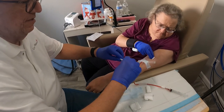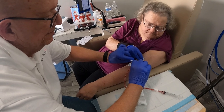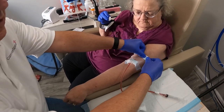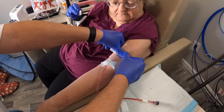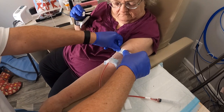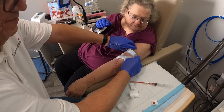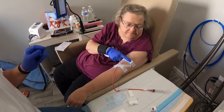Yeah. Depoke. And the important thing to do when doing this, so you see where my thumb went? Is to just hold a little pressure on there. And then I try to tape it both sides.